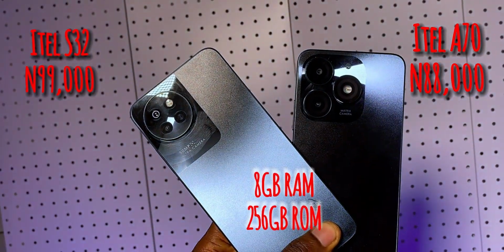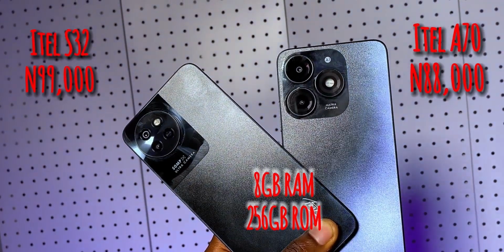These prices are for their highest variant of 8GB RAM and 256GB of internal storage. So what we have here is the A70, which is 11,000 naira or thereabout, cheaper than the S23.